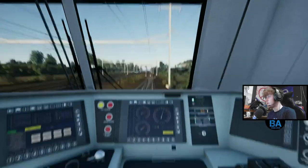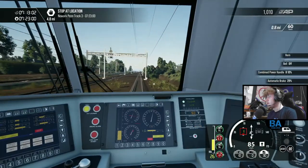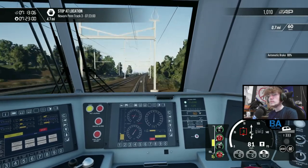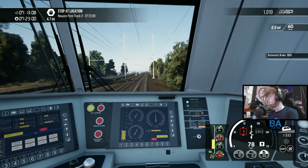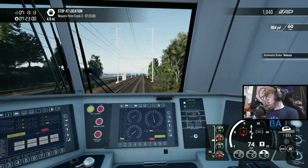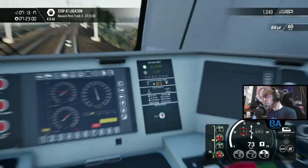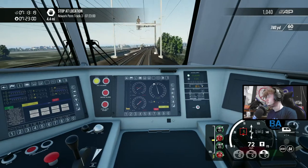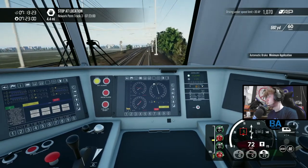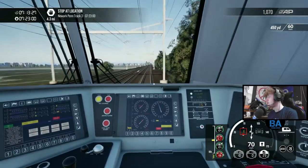It comes down to 60 fairly shortly, so let's pop that down before it's too late and before the thing gets angry with us. You're okay, nice. Well, we should start seeing that come down to 60, I think. Yeah, there you go, you'll see that starts counting down. So it's fairly straightforward to do this route HUDless. I don't think it would be particularly hard to do it HUDless.